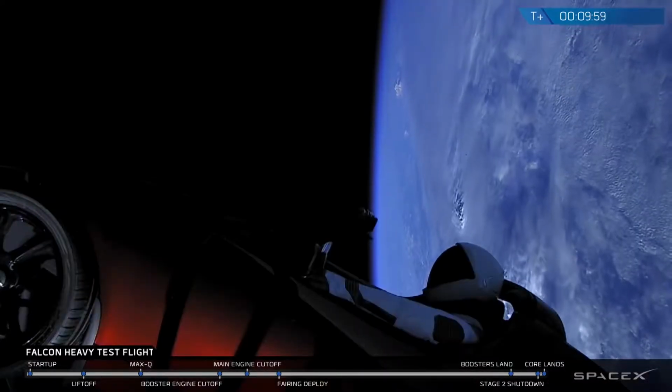Meanwhile, the other two landings. Oh, those were absolutely gorgeous. Meanwhile, the second stage is continuing its trajectory towards Mars. It's all looking good there. John Insprucker, come give us a recap of the full mission. Well, if you could hear all that cheering, it was an outstanding test flight of the Falcon Heavy.